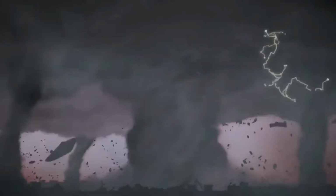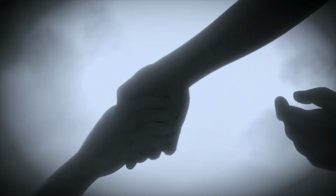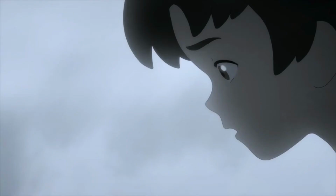Combined with the apocalyptic struggle between Earth's forces and Hell's armies, their battle was so destructive that the Earth itself became cracked and uninhabitable, leaving Ryo as the only survivor.